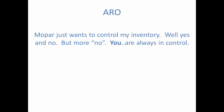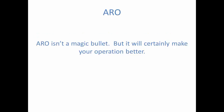Every night, ARO looks at the daily sales, lost sales, and current inventory. From there, it will make a recommendation to you on whether to phase a part in or out. You deny or approve that order recommendation. You can even make the request of us to grant ARO protection to parts that you say you need. ARO simply helps you manage your inventory better. We never just ship you a part. Now, ARO is not a magic bullet, but it will certainly help your parts operation to get better.